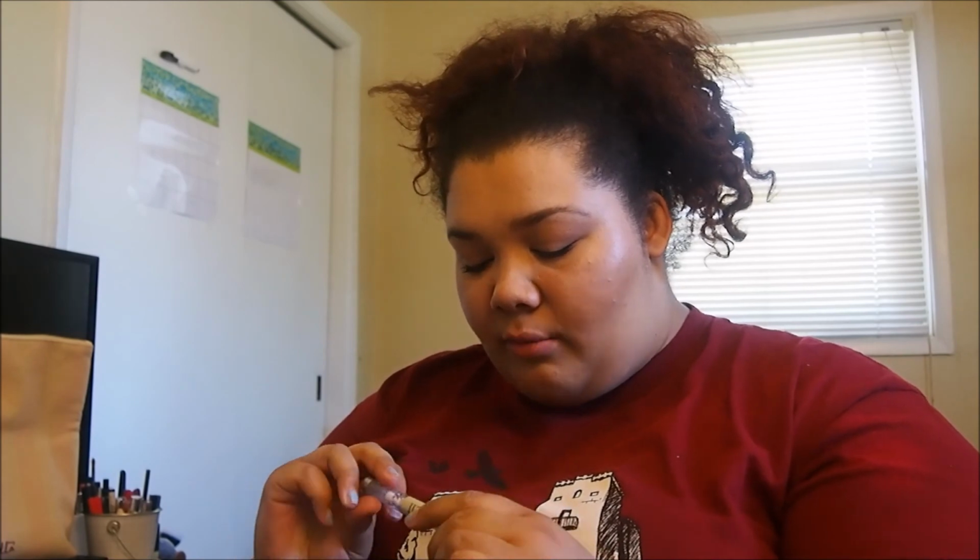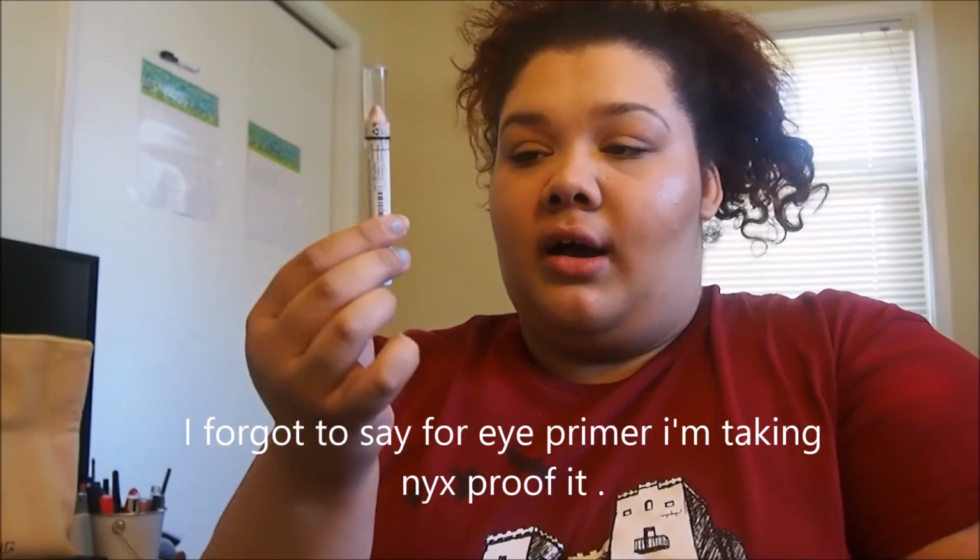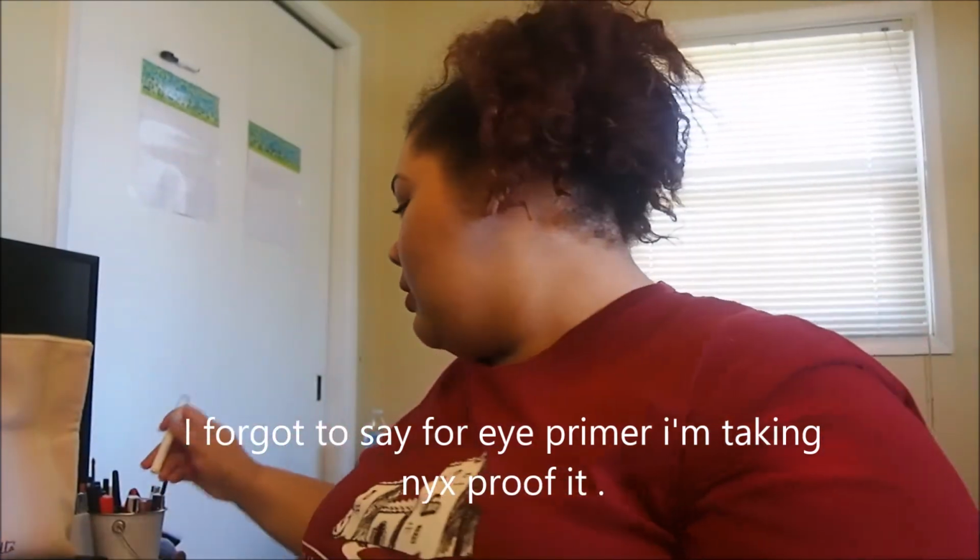And for brow gel, I'm going to be taking the e.l.f. Clear Mascara and Brow Gel. This is $2 from Ulta or elf.com. As a shadow base, I'm going to be taking the color Yogurt by NYX, the Jumbo Eye Pencil.